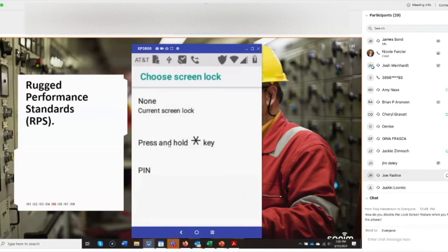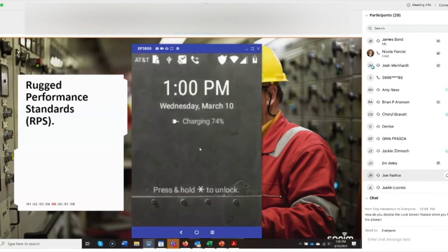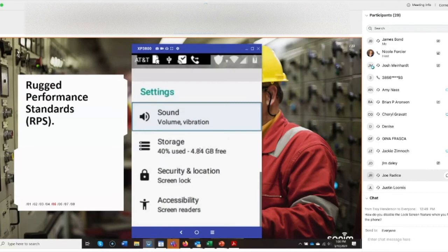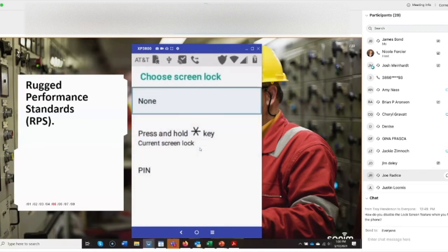If I select press and hold the star key and I go back to my home screen, now you guys can see that my screen is locked. I couldn't do that before because I had none. And now if I try to call Jim, it doesn't work. I know you guys can't see me, but I'm pressing my button, it doesn't work. To unlock, I press and hold for 3 seconds and I'm unlocked. To reverse the process, again, settings, security and location, and screen lock. And then again, it's none, star key, or PIN. It's up to you.